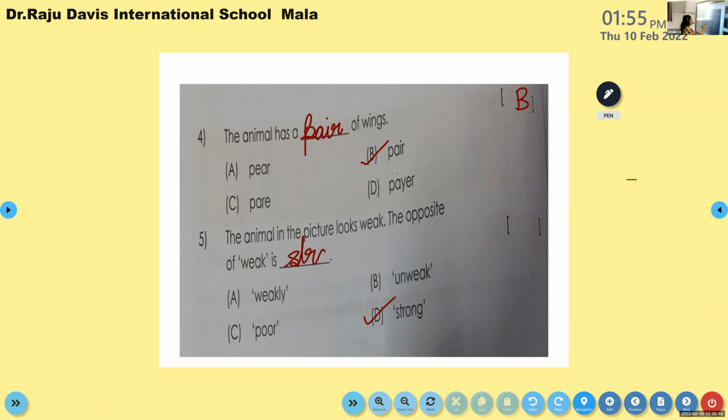The correct answer is strong. So please understand the two words, weak, W-E-A-K, and strong are opposite words. They have completely different meanings. Did everyone understand the concept of opposites? When you go to the higher classes, you will learn many more such examples. Have you been able to write all the answers? Yes. Let us go to the next part.